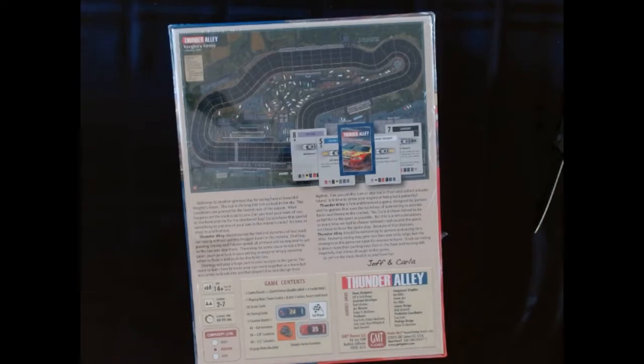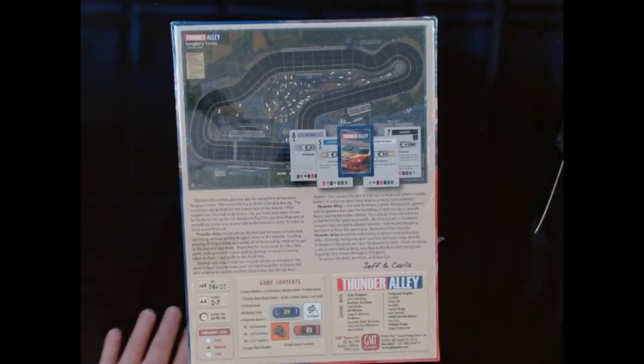And this game is rated 14 and over, for 2 to 7 players. I will be playing the solo when I learn it, and when I do learn it, I'll give you the demo. It says it plays in 60 to 90 minutes with a medium complexity.